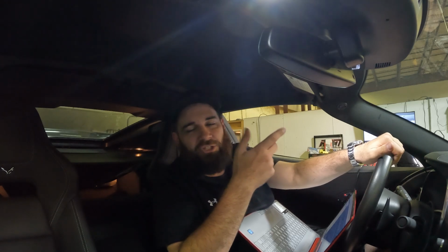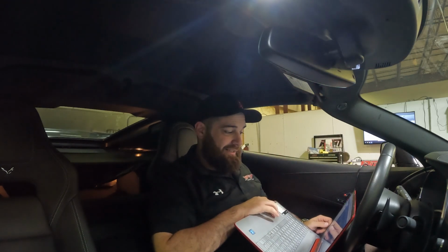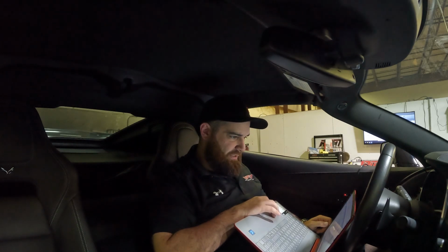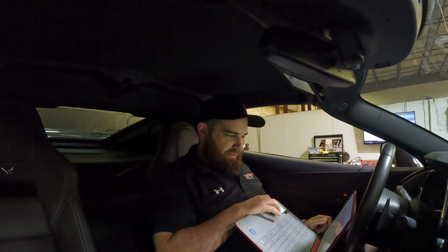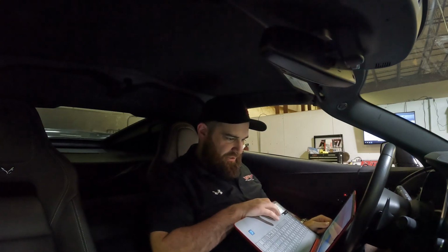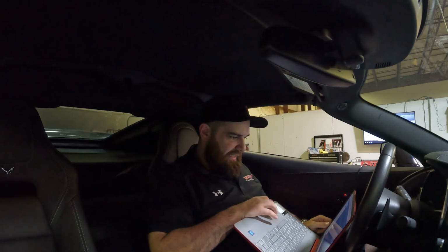So I don't know what that elevation is, but either way, it's going to drop a couple pounds, so it'll be perfect. I don't really have any timing in this thing either. It's still on pump gas, so I'm cool with that. Let me put a little timing in. I mean, I have timing in it, but I don't have a ton. Let me see what it'll pick up. It's still a stock bottom end. I'm going to add a half degree and see what it does.